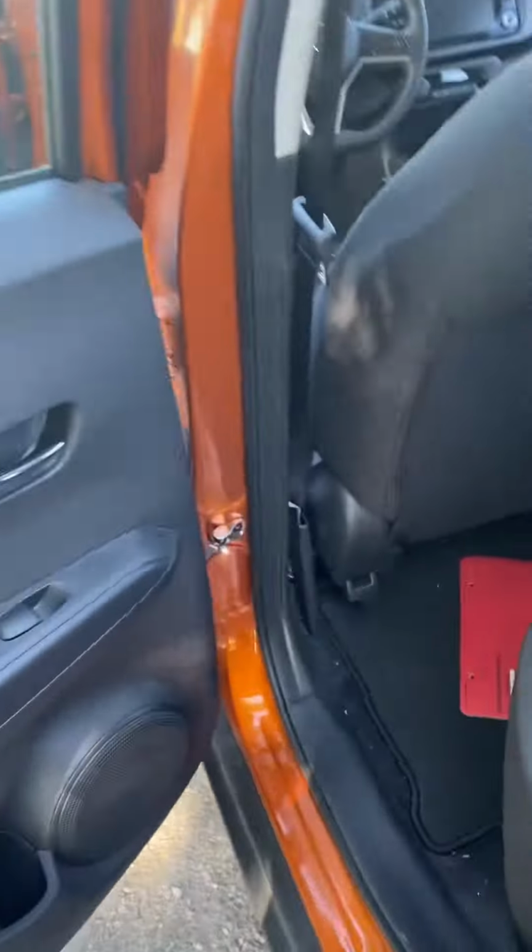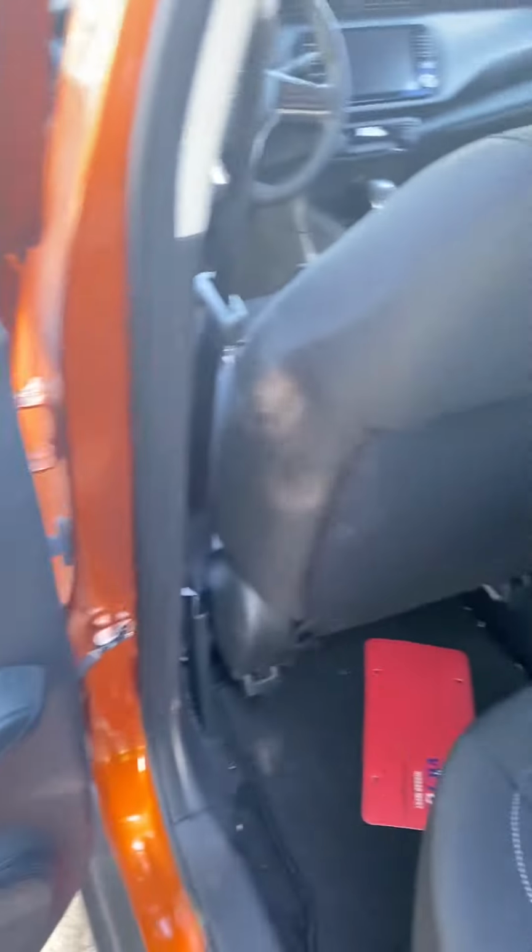It is a very recent arrival. It was just traded in very recently. It does need to go through detail. But as you can see, it's in pretty good shape. It's kept fairly clean.